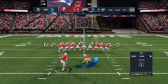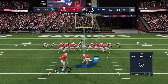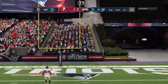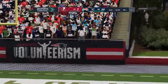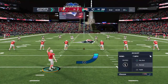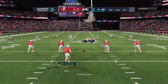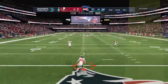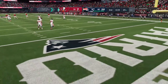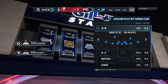Now Folk for the extra point. And it's no good. No, he misses the extra point, and our score stays right where it is. So they'll get another shot on offense following that pick 6, and now the kick is away. And that one will bounce out of the back of the end zone, so we will start here at the 25.